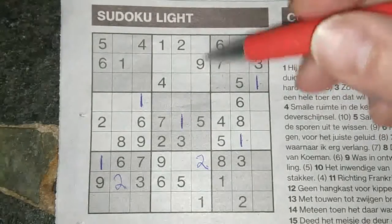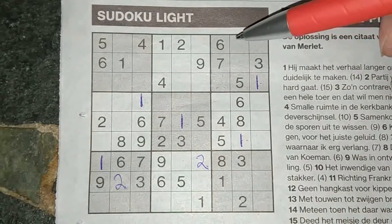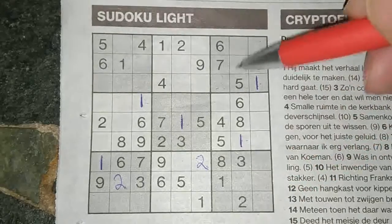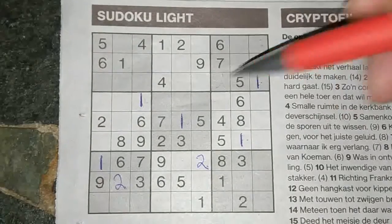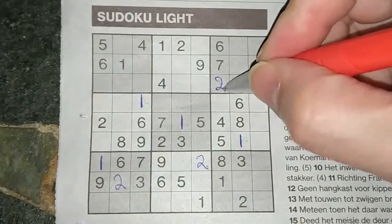In this big square, 1, 2, 3, 4, 4 missing numbers. One of the missing numbers is a 2. I see here a 2, so no 2 in these 2 boxes. I see there a 2, so no 2 in these 2 boxes. 1 place left for the 2. This should be the 1.